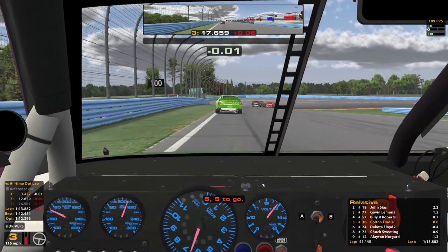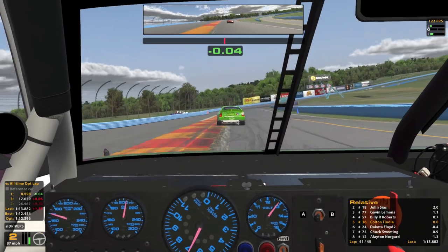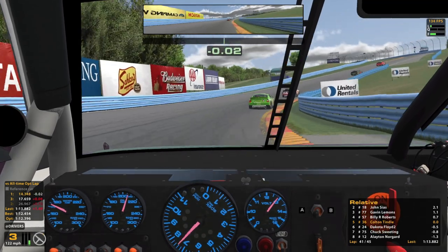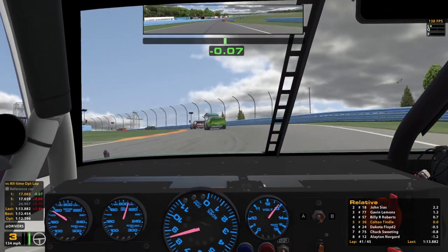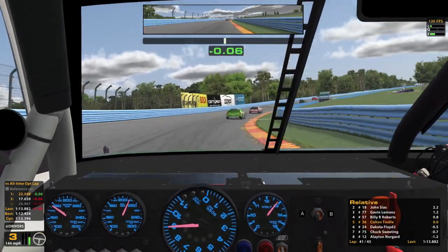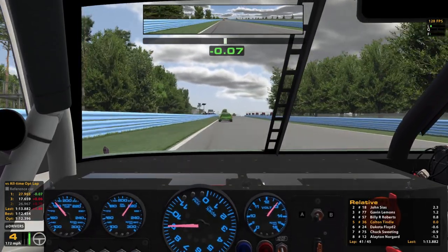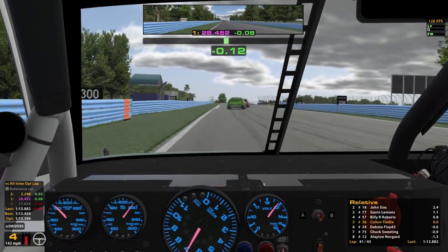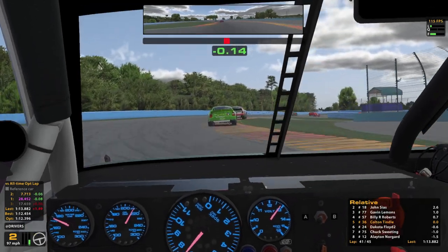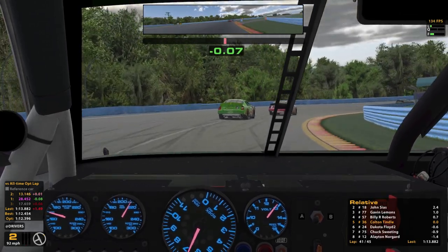Five to go. This is less than optimal. Less than optimal. I'm having a great time. I'm top five. Less than optimal. Get out of here. You drive the car if you're not happy. Better through there that time. Oh, we're basically cutting corners. Worked out though. Technically didn't cut the corner, so we're fine.